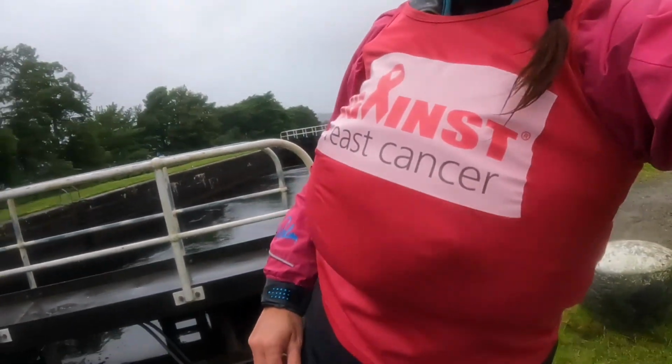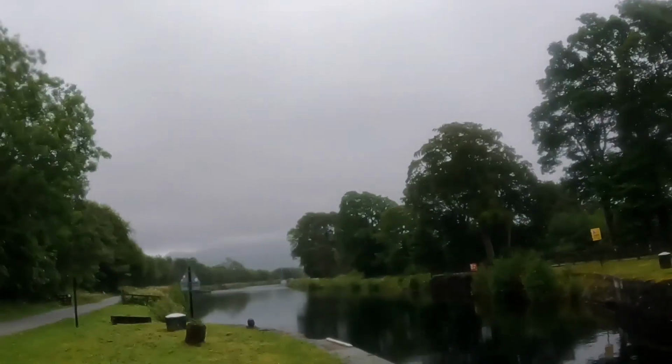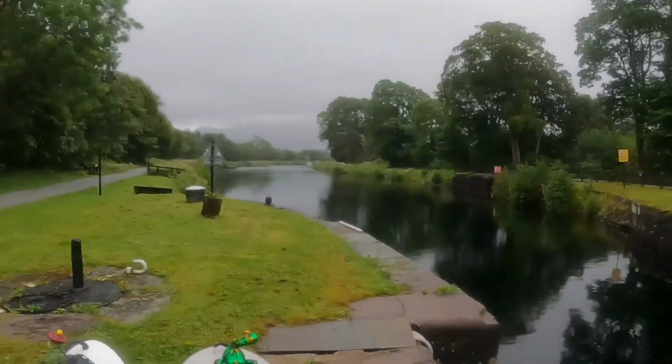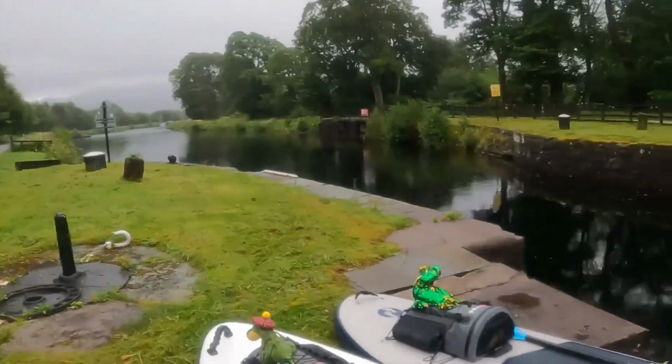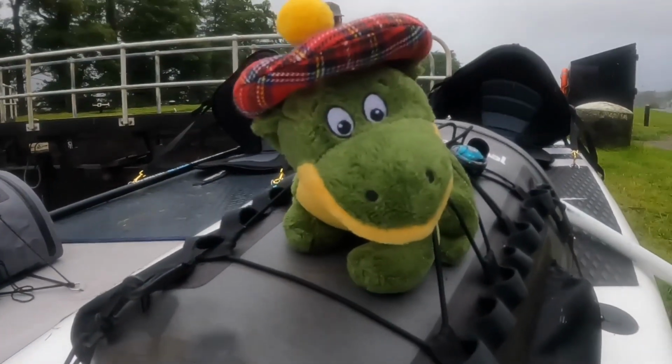I'm wearing my bright pink against breast cancer tabard so everybody can see me coming and knows what I'm doing this challenge for. Got two Nessies ready to go. My Nessie looks drunk.